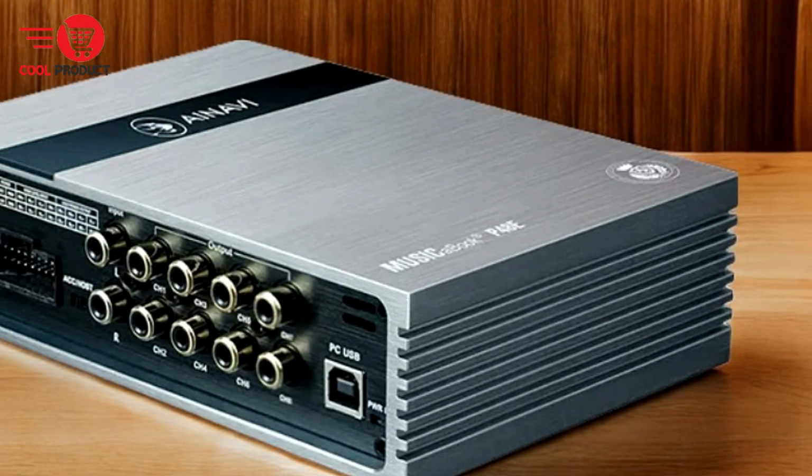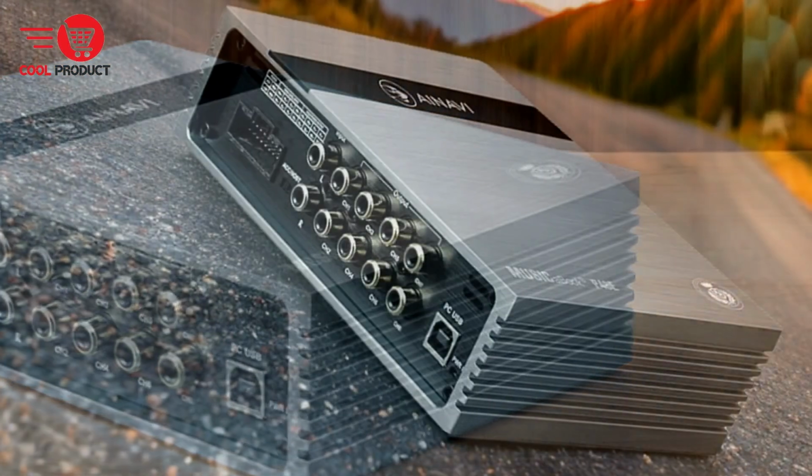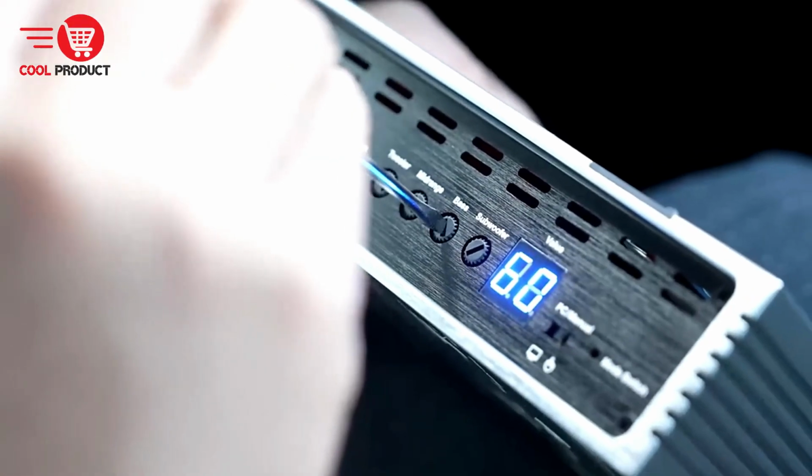Multi-channel audio support. Supports up to 10 channels of audio input and output, accommodating high-level and low-level connections. This versatility makes it compatible with various audio setups, including multiple amplifiers or powered subwoofers.